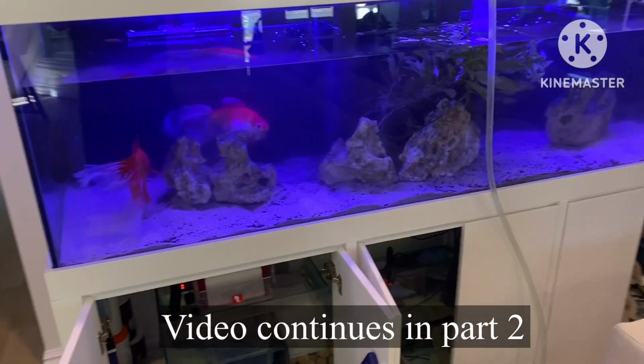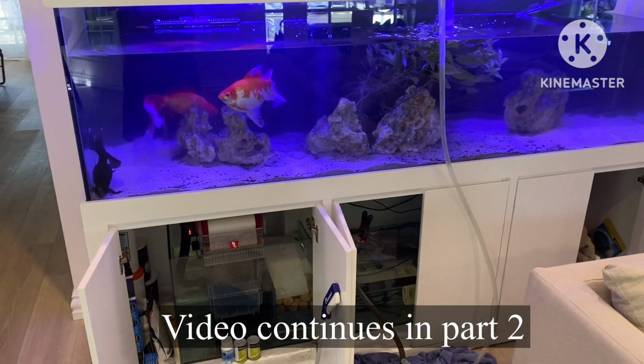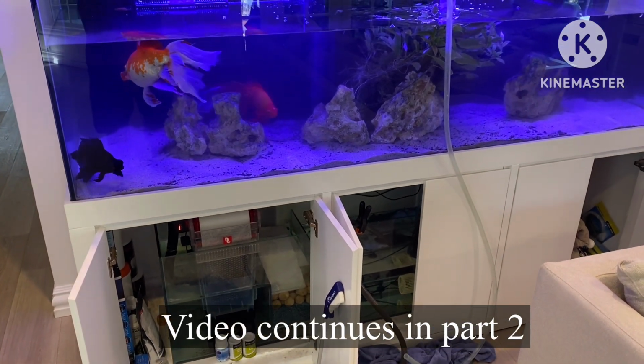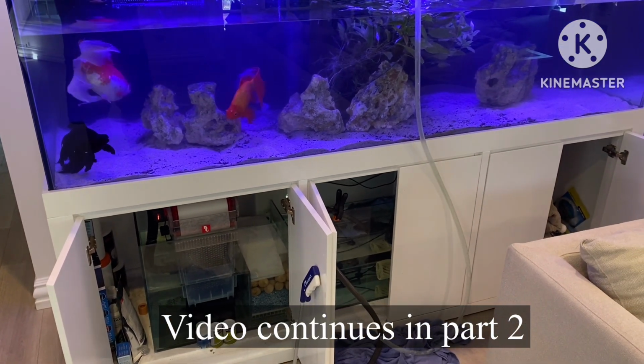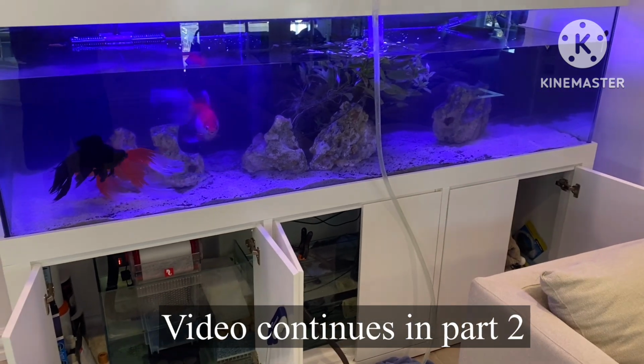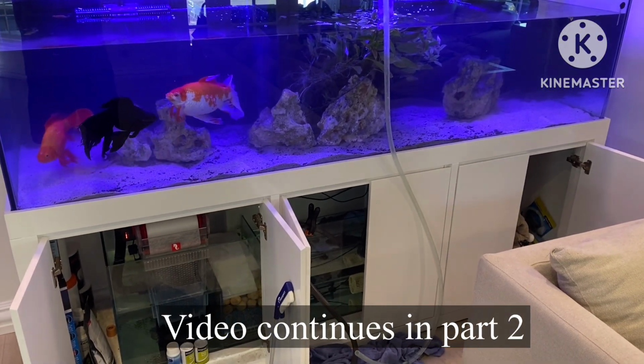So obviously the aircon being this warm is heating the tank up, not the actual heaters. So it's not the end of the world, but getting up to 30 degrees is really not ideal. So the only way we're going to regulate that is by having the room not so hot.